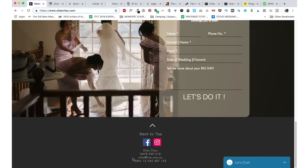And then we see again that we have his contact information right at the very bottom, as well as his Australian business number. I'm not sure why this is there. Maybe that's necessary in Australia, but definitely not doing anything for his SEO. I would, however, if I were him, add my business address down here at the bottom of my website. That's very important if you want to rank for a location. It helps you a lot.